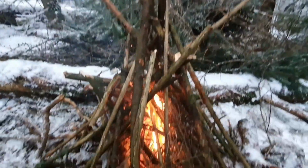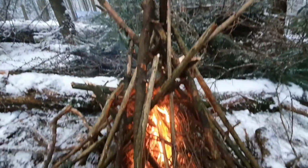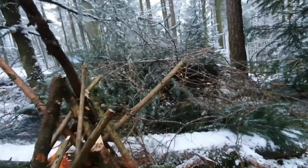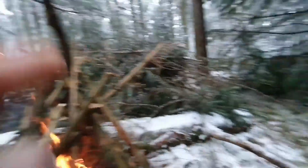I'm using a tepee of wood to dry out the next lot. We just keep doing that for a bit so we get a really hot bed of coals. But yeah, it's going. I've got a bit of a fire reflector behind there, just from fallen boughs and whatnot of spruce. And we're going to sit under the tarp when we've tidied that up.